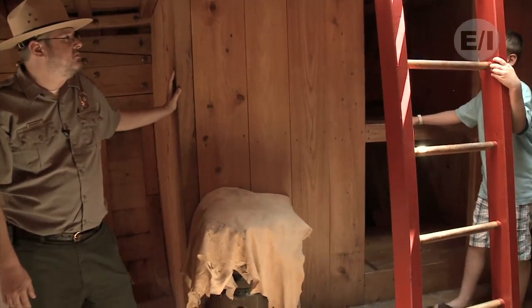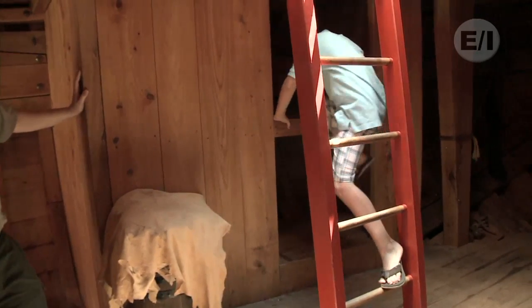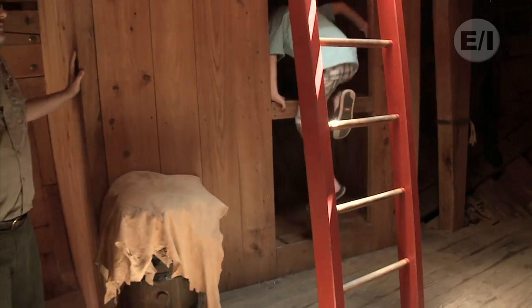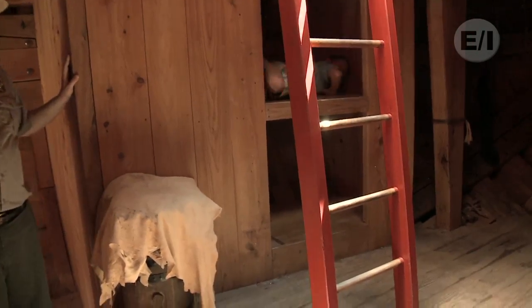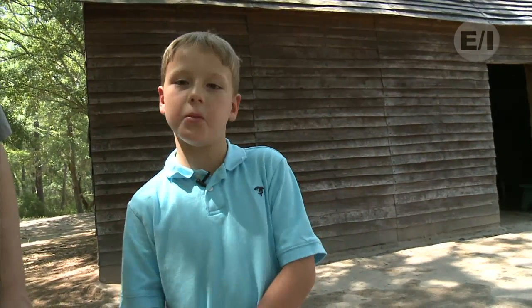I think I've had a hard day, so can I sleep in here? Sure. Okay. Now don't snore too loud, though. Okay. Okay, so now I feel rested.